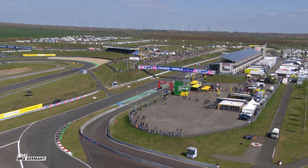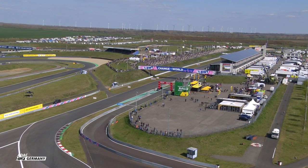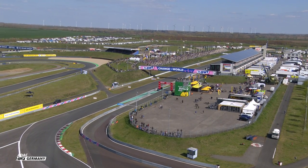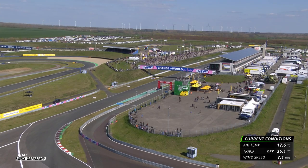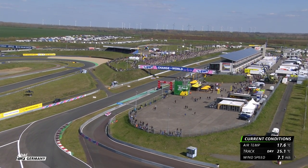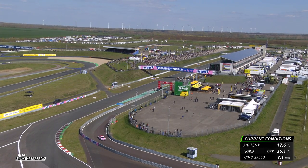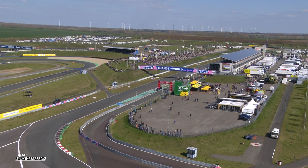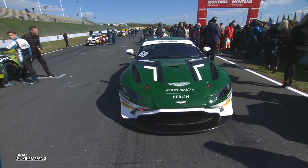Hello everybody, welcome to Oschersleben. Conditions are absolutely perfect. The sun is shining. We have a massive field of cars, the largest field to date taking part this season in the ADAC GT4 category. Air temperature is 17.6 degrees, track temperature 25.1, wind 7.1, which means conditions are absolutely perfect for racing.